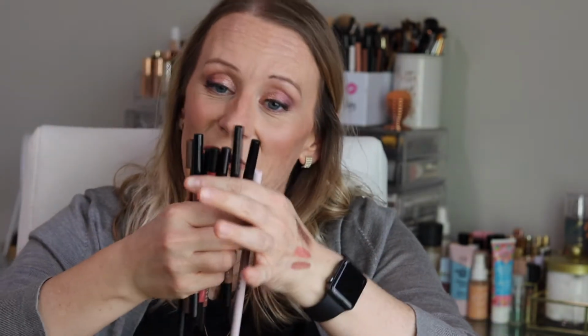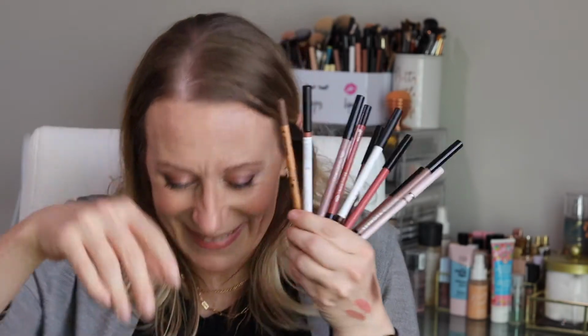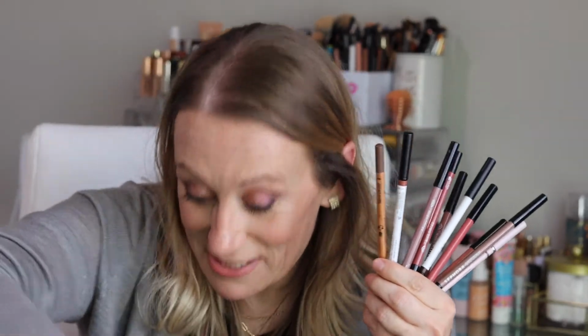I don't know what it is, but I went crazy on lips this time. I was like, oh, I don't need lips. I'm not going to get anything with lips. Then here I am, 20 lip pencils later that I don't need. Oh my God. Oh, I need help. Seriously, someone send me some help. Send it this way because I have a problem.